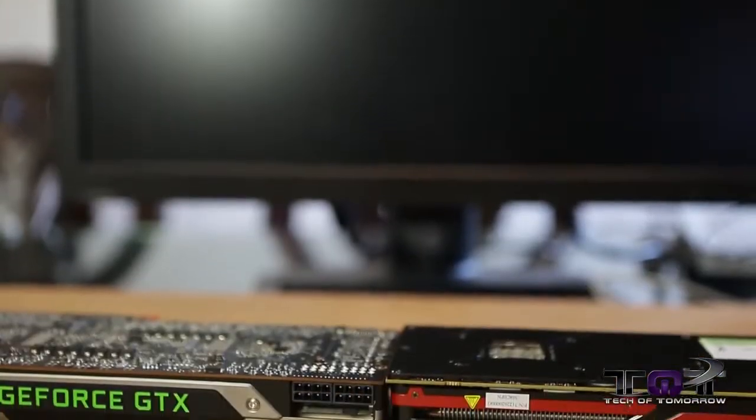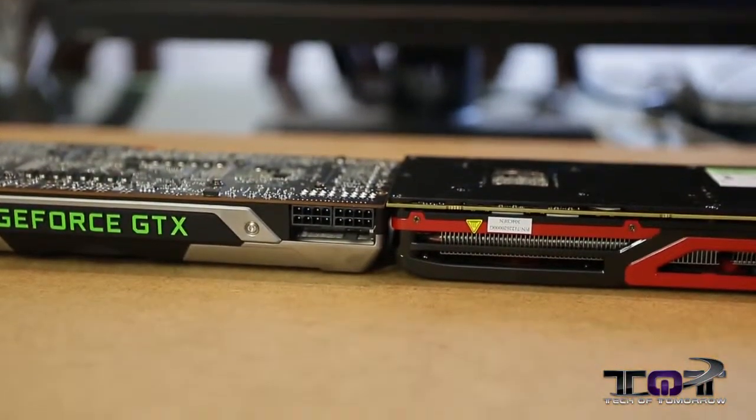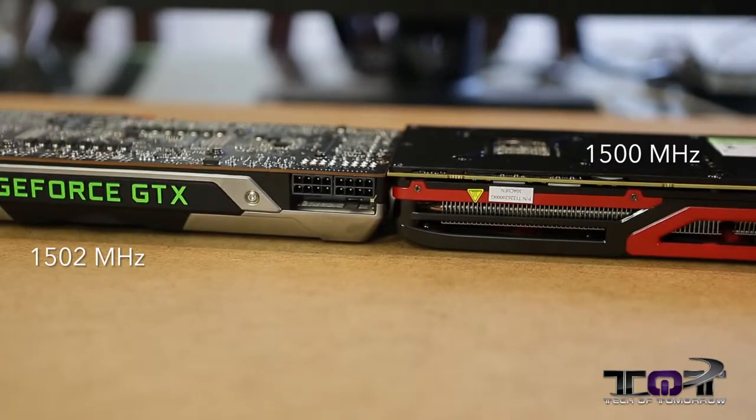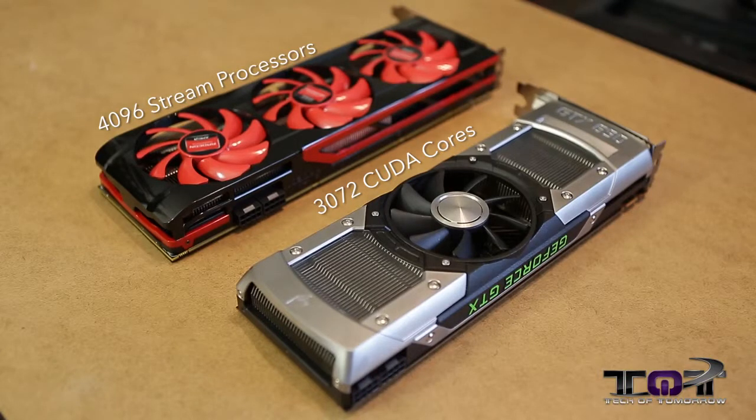Now let's move on to memory clocks. The HD 7990 has a 1500 megahertz memory clock. The GTX 690 has 1502 megahertz, a slight little bump there, 2 megahertz. The HD 7990 has 4096 stream processors. The GTX 690 has 3072 CUDA cores.